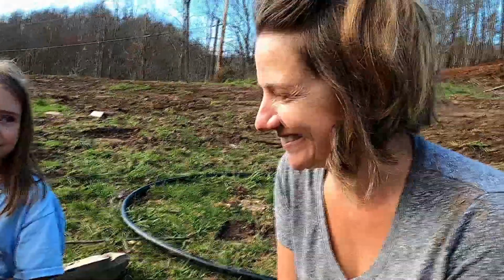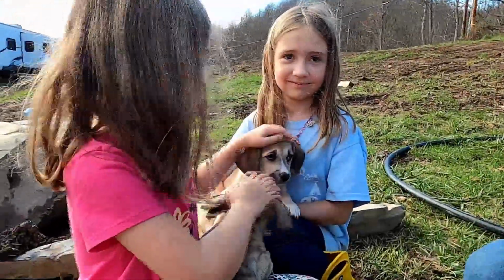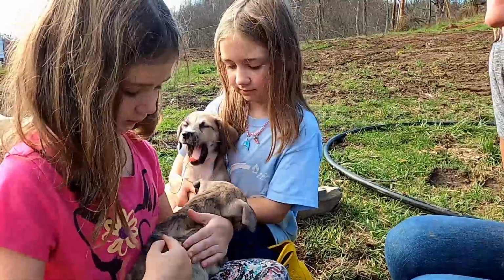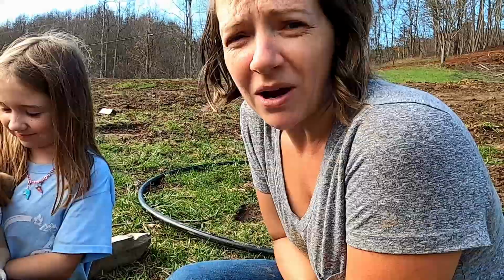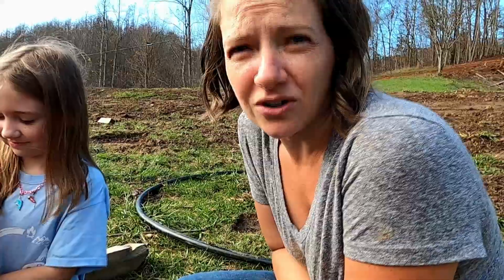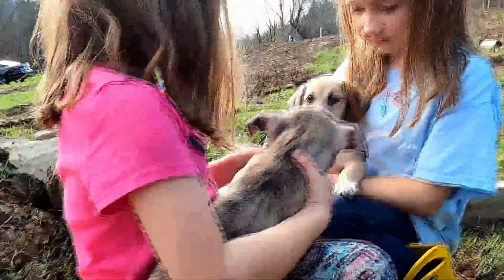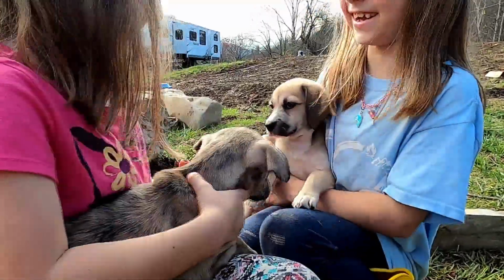Meg's happy. Look at that smile. We got to go get some dog food now. What dogs are they, Meg? They are a mix. They're 50% original Mountain Cur. Cur? Mountain Cur? They're original Mountain Cur, 50%, and then they're Terrier Chihuahua, the other half.